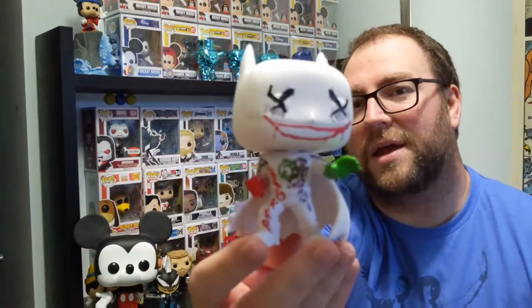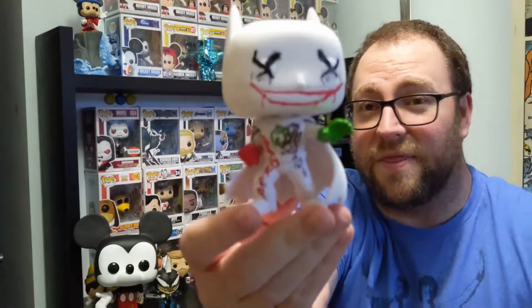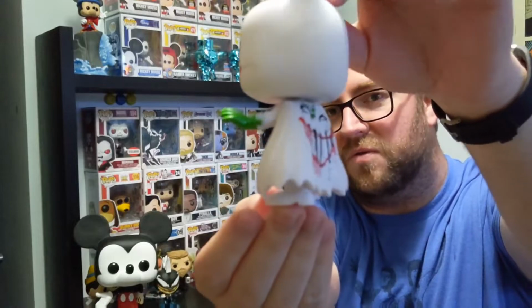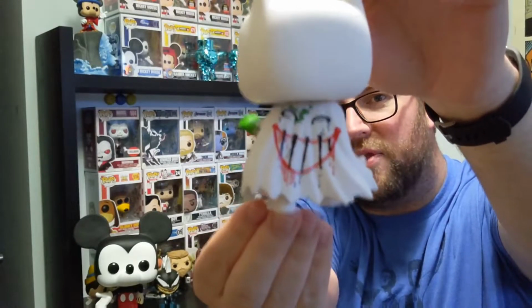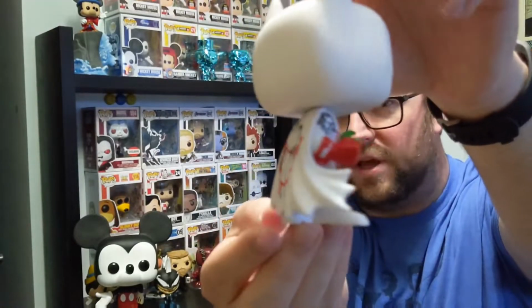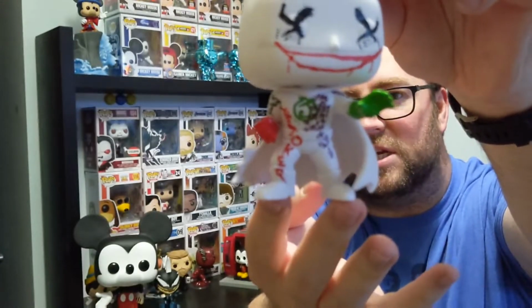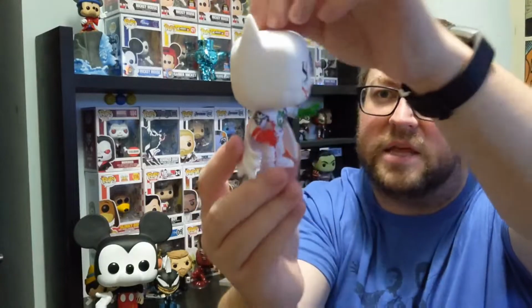We have another recent inclusion coming up now, is Joker's Wild Batman. This is purely on here because I know the pose is one that they've used for a few years now, but this paintwork, this art job on this is stunning. It's just really well done, really finely detailed, and it's great.